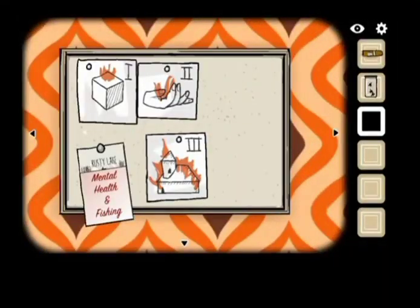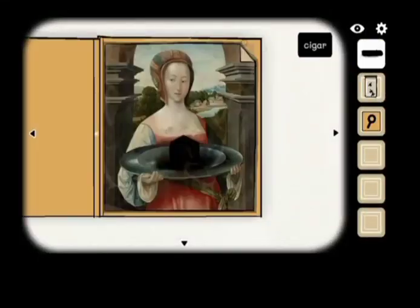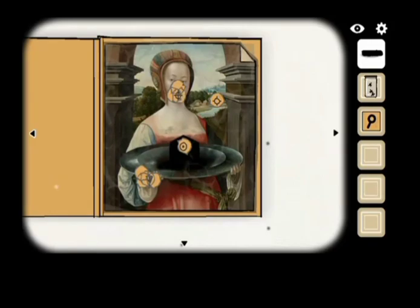Alright, so it looks like we have to burn this. Okay. Alright, and that's gonna give us our, we only have three. Okay, I'm gonna go ahead and kind of just BS the last one, and hope that we can figure it out.